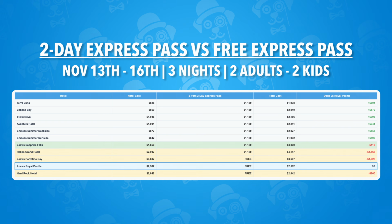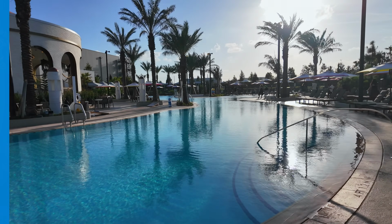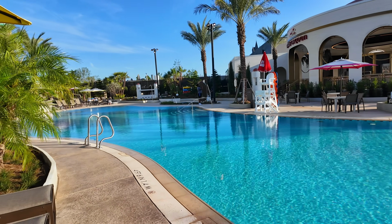And that's where you have to try to say, okay, well, especially when it comes to something like this, if you're staying at Aventura, sure, you're going to save $341, but should you spend it to get the nicer amenities and the nicer hotel that comes with a Signature Collection? My honest opinion is for the $341, yes, absolutely. I think it's worth it, but it also depends, like, are you going to take advantage of the pool?